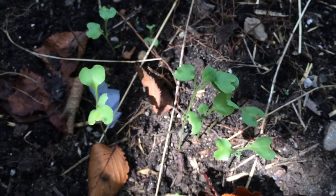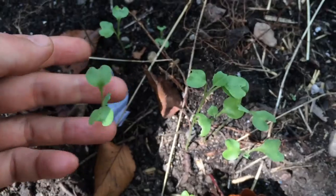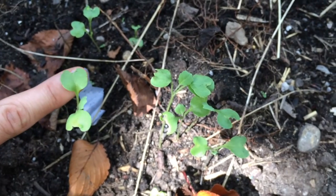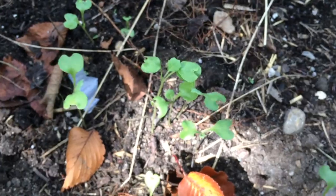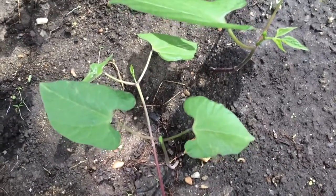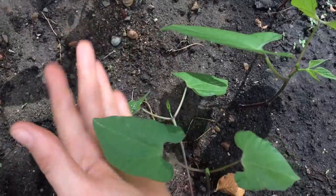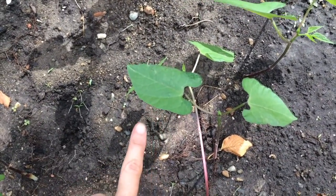Here I found some pretty small leaves. You can see the size next to my hand, okay? So they're just about the size of my fingernail. These are from new plants that just started growing. Let's see if we can find some leaves that are bigger. Here are some leaves that are a little bit bigger. Let's measure it against my hand, okay? So it's almost the size of my palm, right? So it's a lot bigger than my fingernail. When I put my nail under it, it covers the whole thing.